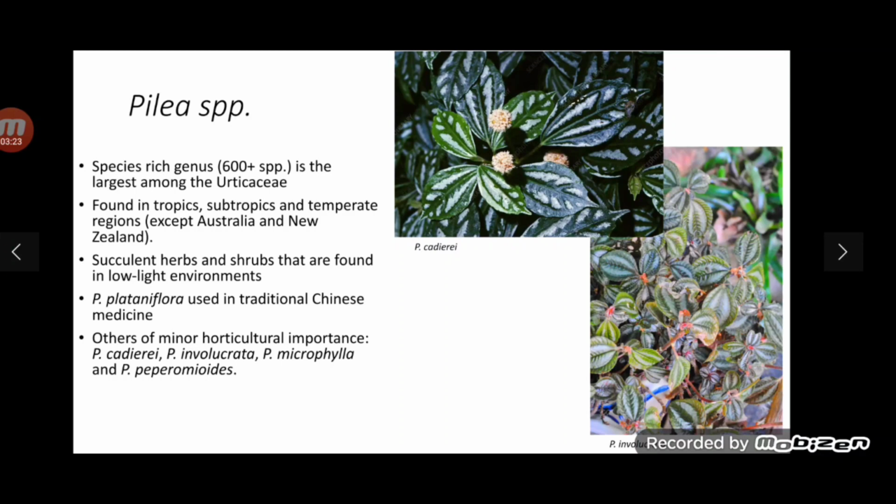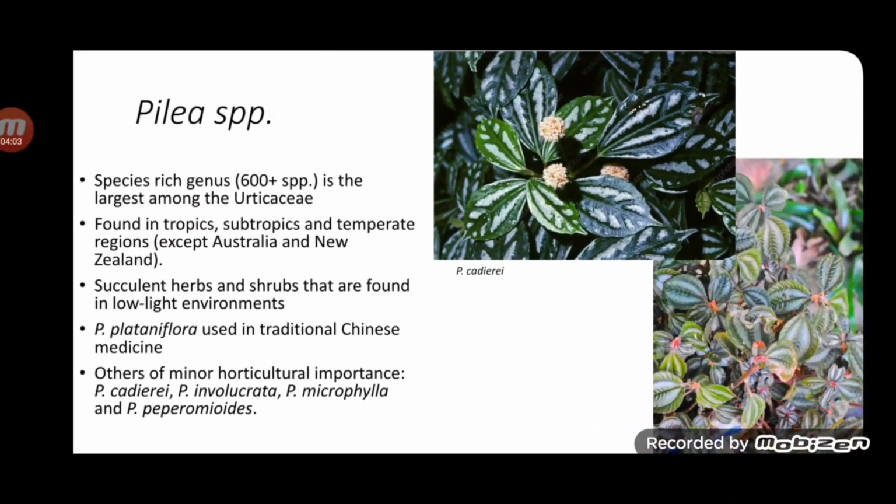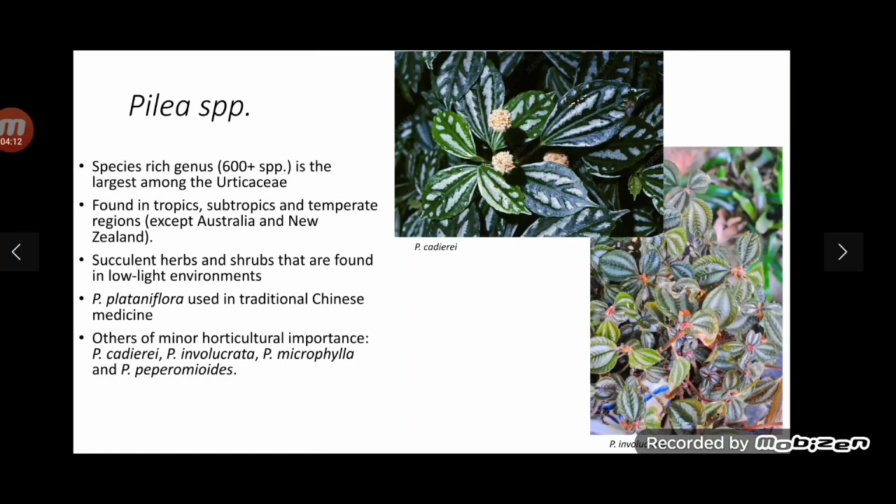Pilea, species unknown. Species rich genus, 600 plus species, is the largest among the Urticaceae. Found in tropics, subtropics, and temperate regions, except Australia and New Zealand. Succulent herbs and shrubs that are found in low light environments. Pilea plantiflora is used in traditional Chinese medicine.